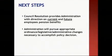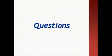As for next steps, the resolutions for council consideration will be on the July 10th city council meeting to address both the recommendations for current and future employees. Once we get beyond that, that will provide some direction to the administration to pursue those options. With that, I'd be happy to take any questions, as would Tracy and any of the pension board members. Thank you.